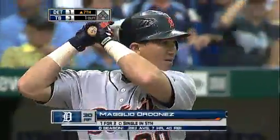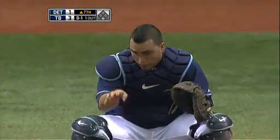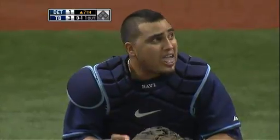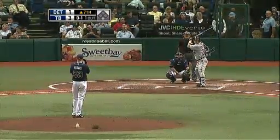Here's Magglio Ordonez. Foul ball right off the mask of Navarro. Well, that clanked with a thud off his mask. Straight back. Apparently that mask is spring loaded. It closes automatically. And DeMauro says he's okay. One strike to count.